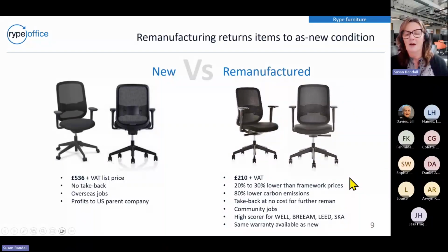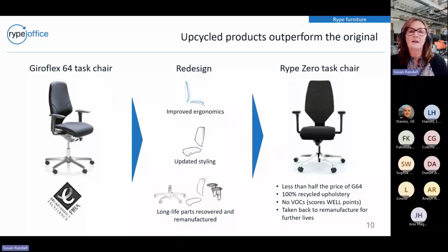So there's a significant reduction in price, 80% reduction in emissions. We have a guaranteed take-back scheme at no cost. We create UK jobs, and it's a high scorer for all of the building accreditation schemes, and we offer a warranty.